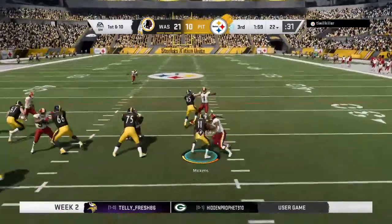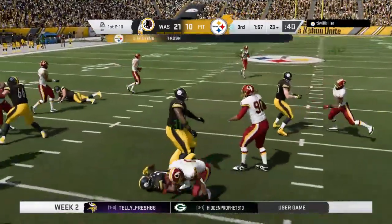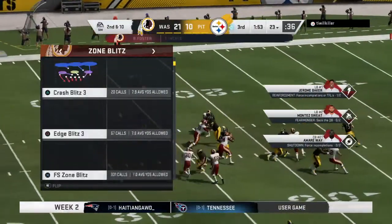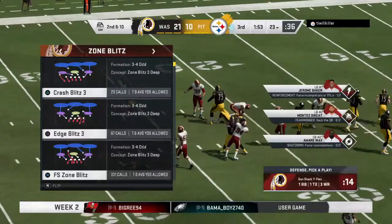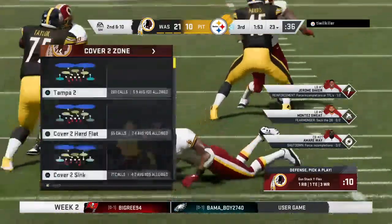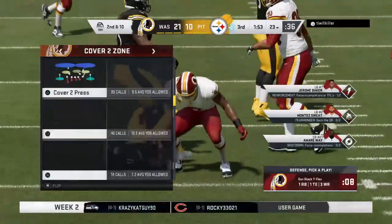They'll start out here with a jet sweep. Try to find a lane, but instead he'll get back to the line of scrimmage and no more. And it's Reuben Foster in on the tackle. No gain on the play. 2nd and 10 at the 23-yard line.